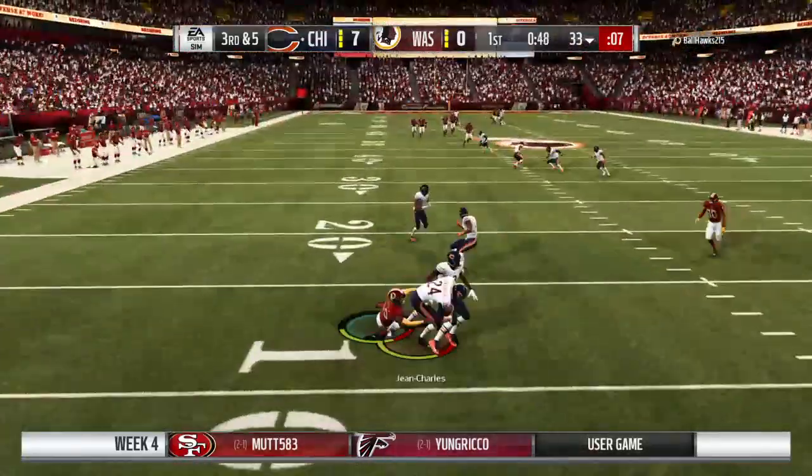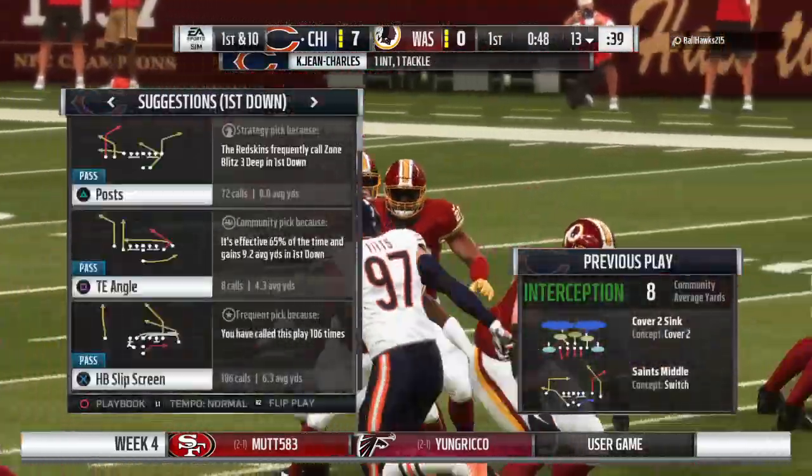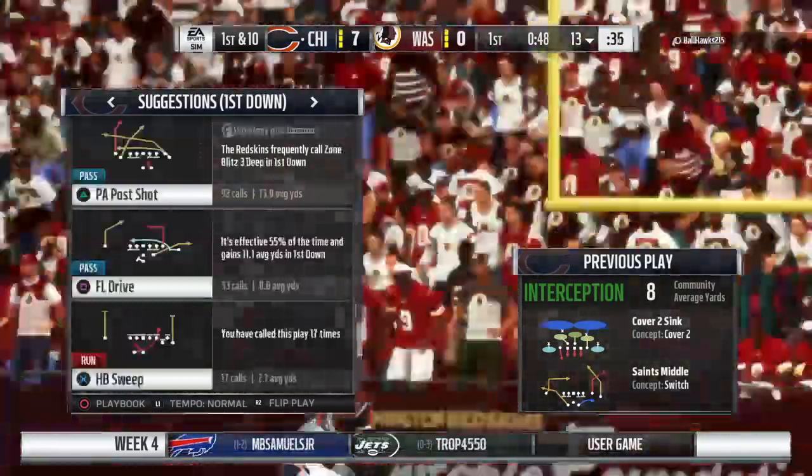Into double coverage, and it's intercepted. Picked off at the 13. And a big turnover there as his guys will get the football back.